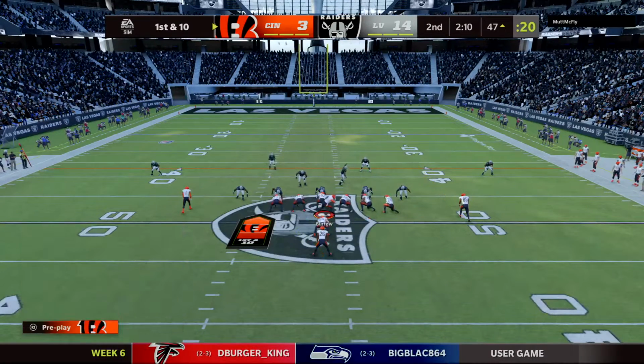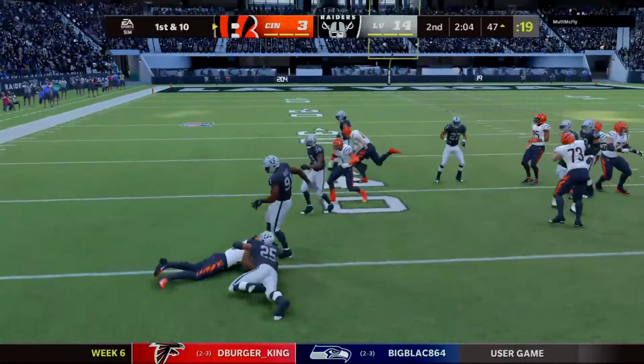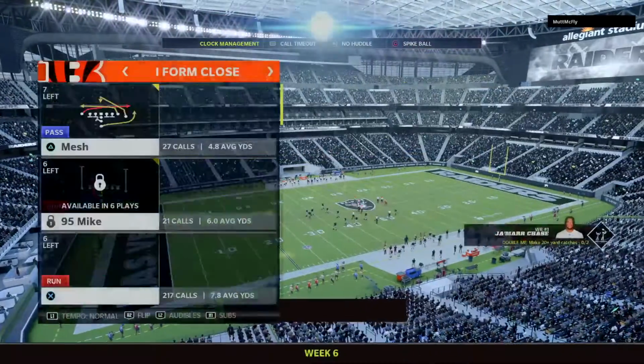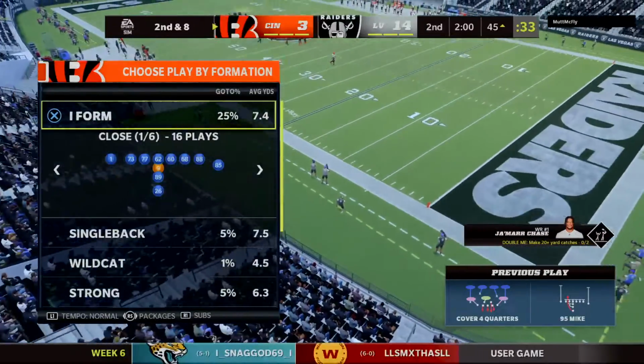Here's another 1st and 10. Now a handoff. Sermon. And he's going to get this one down near the 45-yard line. And the safety, Trayvon Merrick, up to make the play defensively. We've got a 14-3 ball game with 2 minutes left in the opening half.